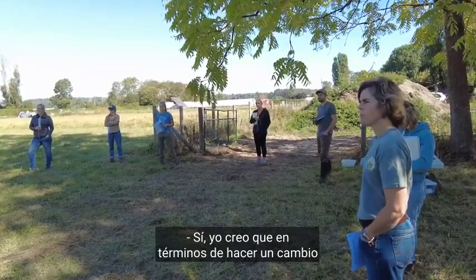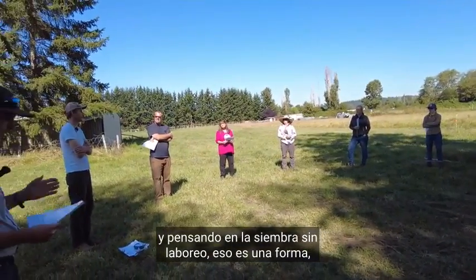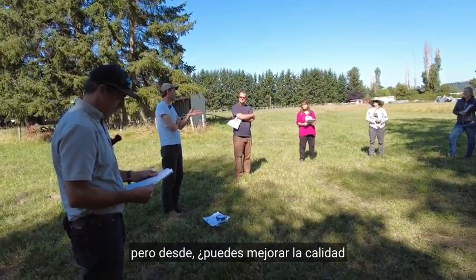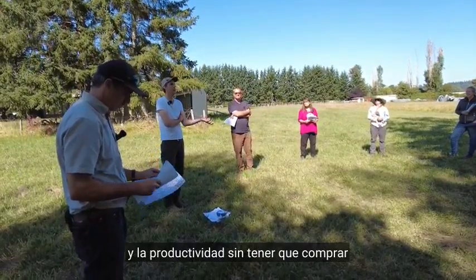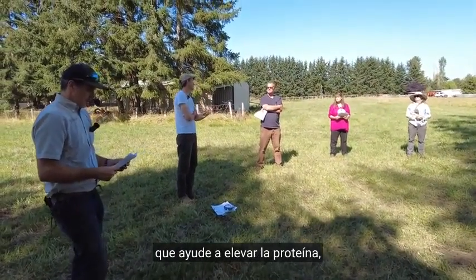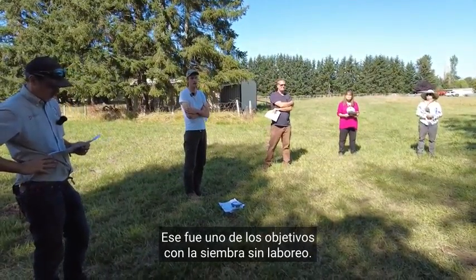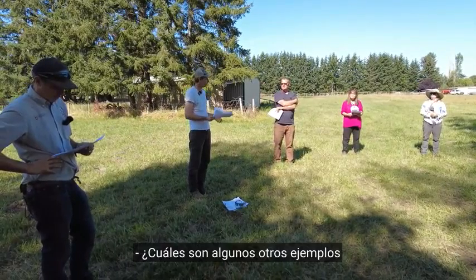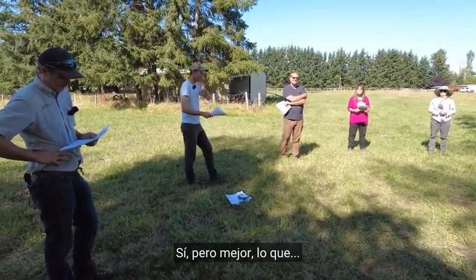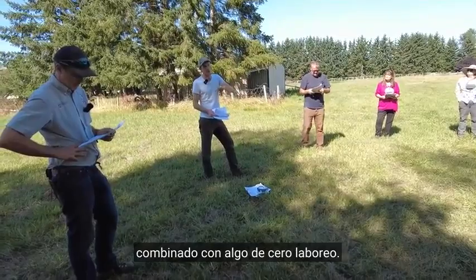In terms of shifting to thinking about the no-till seeding, and sorry if this doesn't necessarily work for horses, can you improve the quality and productivity without having to buy a bunch of fertilizer? Could you introduce a legume species that would help increase the protein, maybe help increase the productivity of that stand? That was one of the goals with the no-till seeding. Well, we're going to get there. But I'm going to talk about one more fertilizer experiment that we did combined with some no-till.